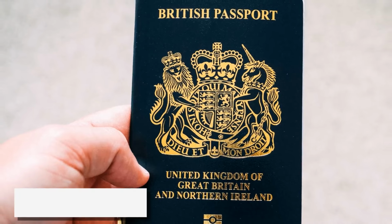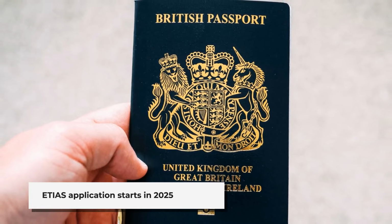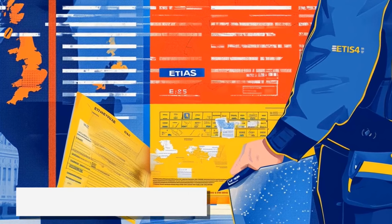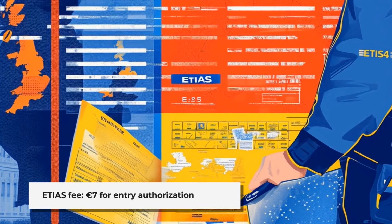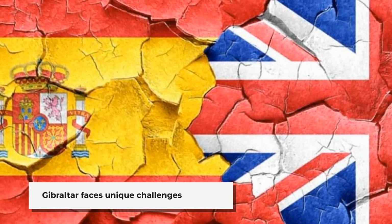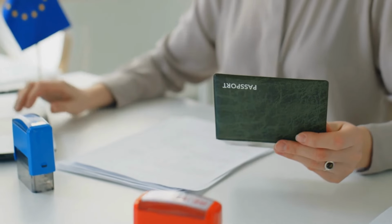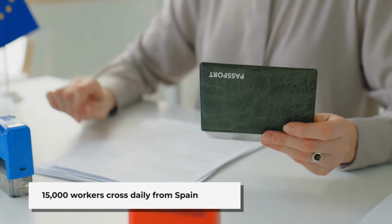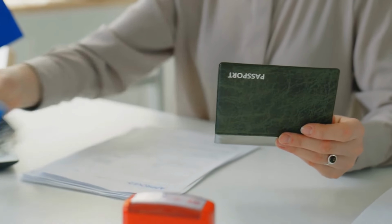From 2025, travellers will also need to apply for the European Travel Information and Authorization System, or ETIAS, before their trip. This additional permission to enter the Schengen zone will cost €7 and is likely to add to processing times at borders. The implementation of these new systems has raised particular concerns in Gibraltar, which relies heavily on cross-border workers. The territory is dependent on 15,000 Spain-based employees crossing the border daily, and there are fears that the new system could significantly impact this fluid movement.